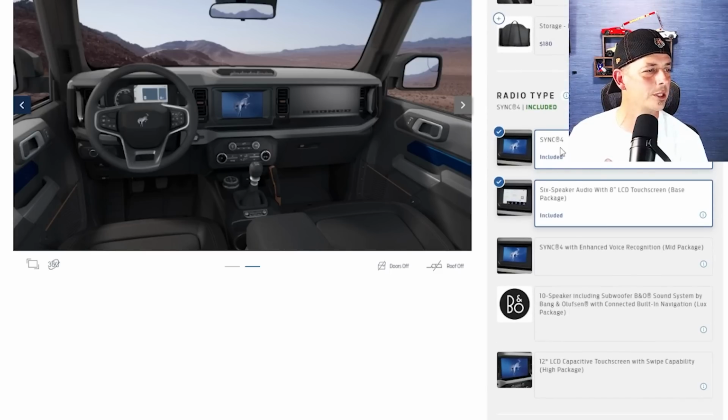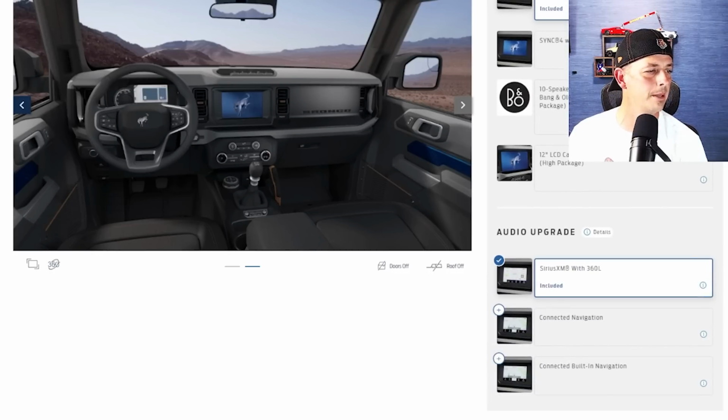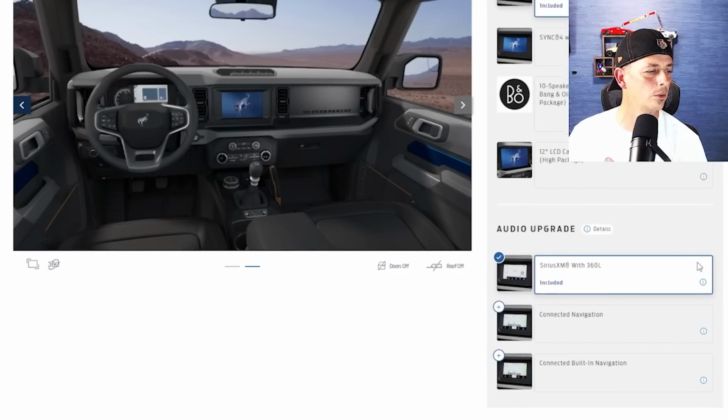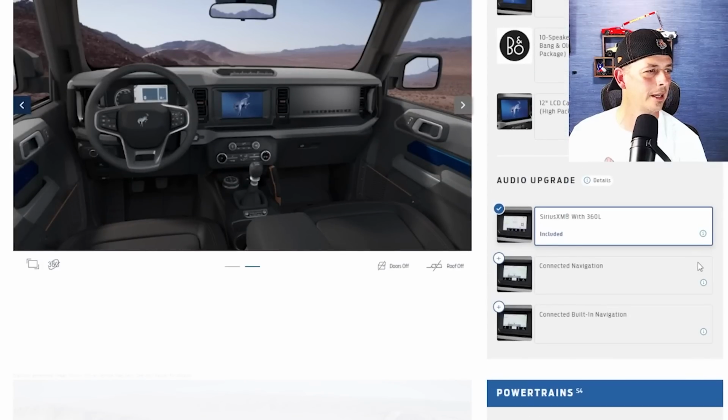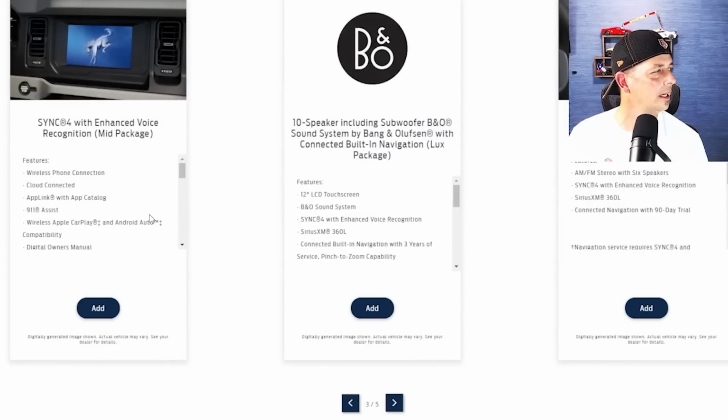The radio, so Sync 4 is included. You get the 6-speaker audio with 8-inch touchscreen, which is the base package. I do know I want to do the mid package. So have they made this a nightmare to do? There we go, mid package. So let's see. Let's click that. And I do not want the B&O sound system. So let's see right there.